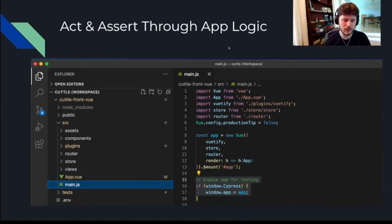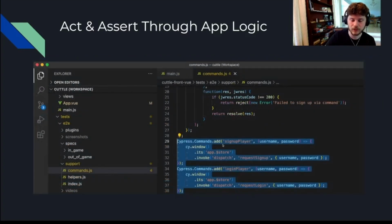In addition to acting through the UI, you can also act directly through the application logic. The way that can work is by exposing the application, or a part of the application that you want to use for testing, directly onto the window object. So in this case, I've captured app, which is the root application instance of Vue, and I'm exposing it on the window object. And then we can grab that during testing. So that works like this.